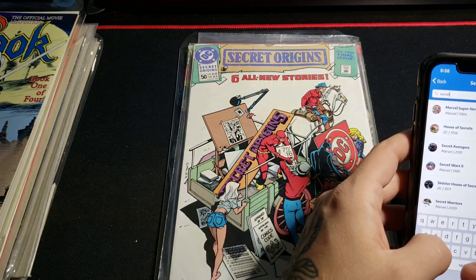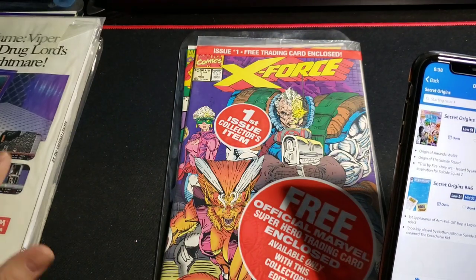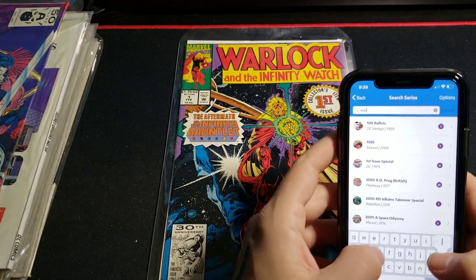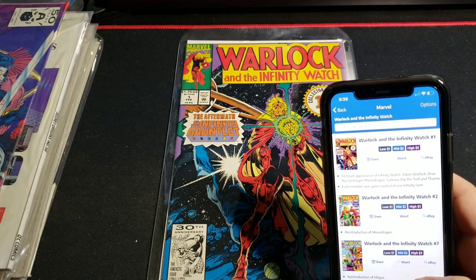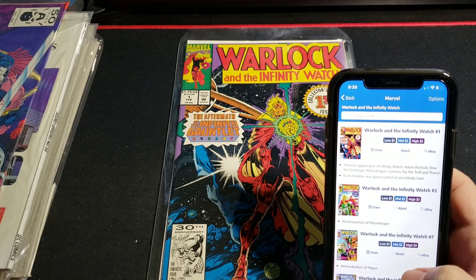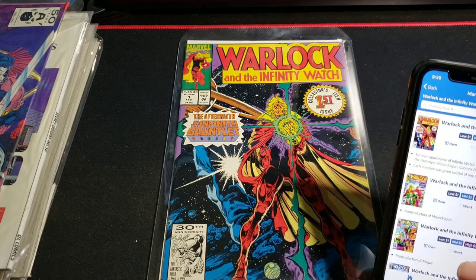Secret Origins. Number 15, nope. Why not? And the Infinity Watch number one. I know this is nothing. Warlock. Number one. Oh, a big $5. First team appearance of Infinity Watch: Adam Warlock, Drax the Destroyer, Moon Dragon, Gamora, Pip the Troll, and Thanos. Each member was given control of one Infinity Gem.